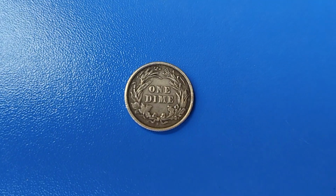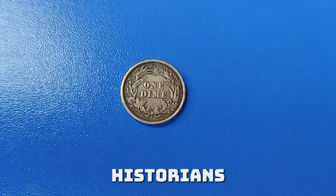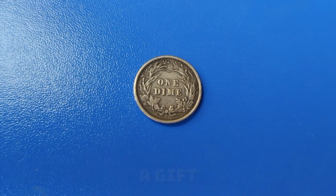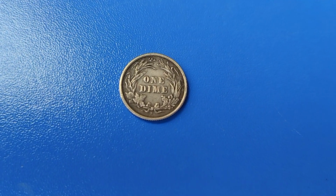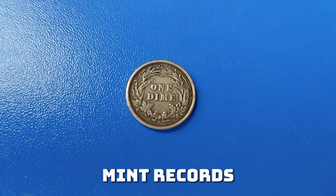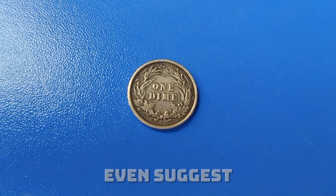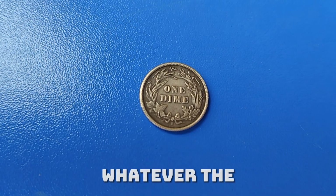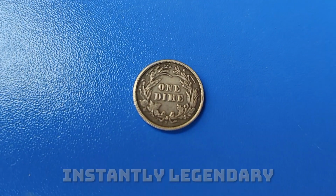Why? That question has puzzled historians, collectors, and treasure hunters for more than a century. Some say it was a gift for high-profile bankers. Others believe it was an accounting maneuver to balance mint records. And a few theories even suggest the coins were secretly minted after hours. Whatever the case, this coin became instantly legendary.